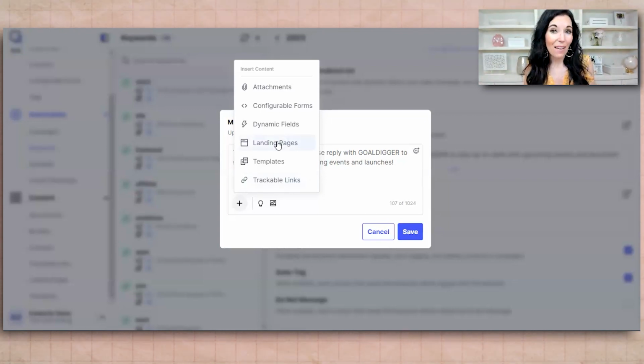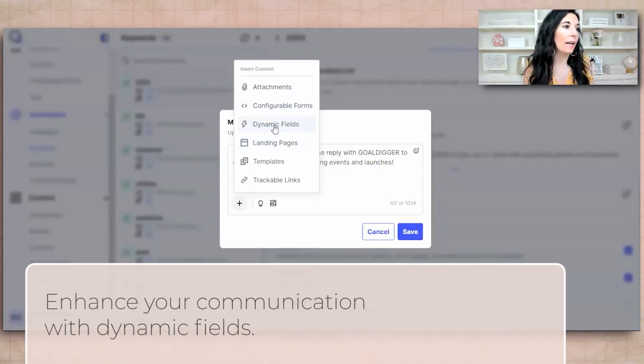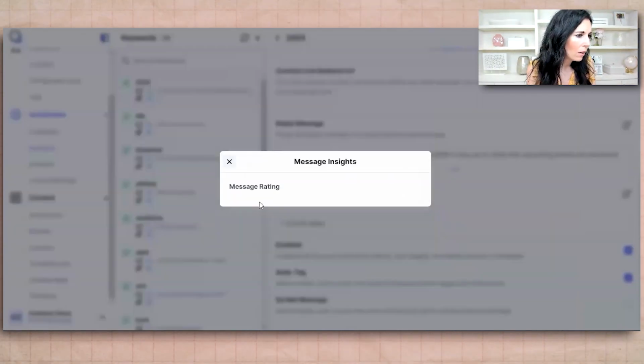You can send landing pages. You can build a landing page in here. Dynamic field would be like, hey, name, hey, first name. That's a dynamic field, okay? You can send an attachment. You can even send a picture here.